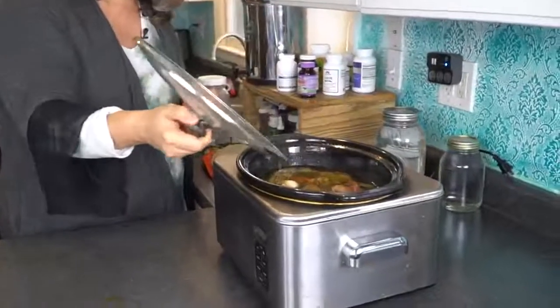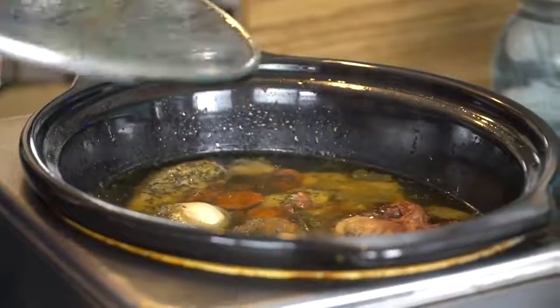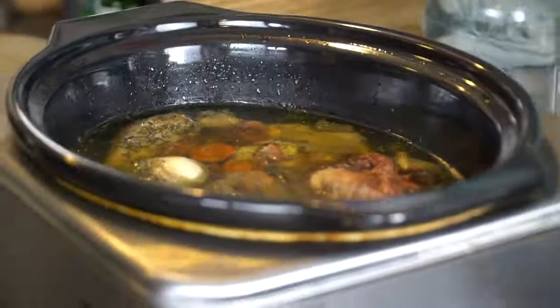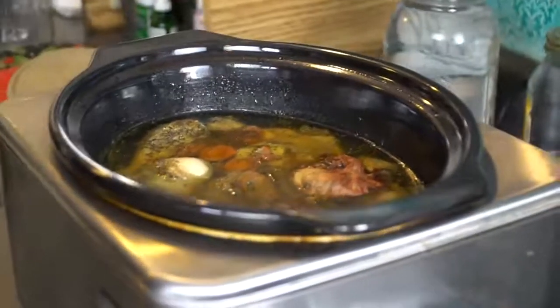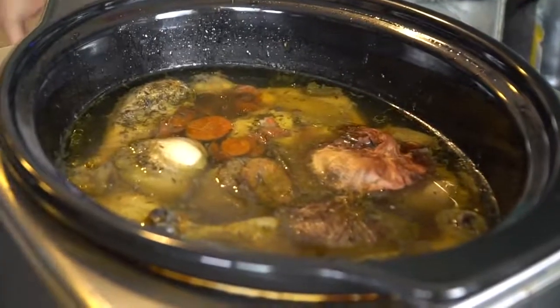I wish you could smell this. I take my lid off. I'm going to keep my lid clean because we're going to put that back on, because we've put all of our chicken in, and oh my gosh, this smells so heavenly.